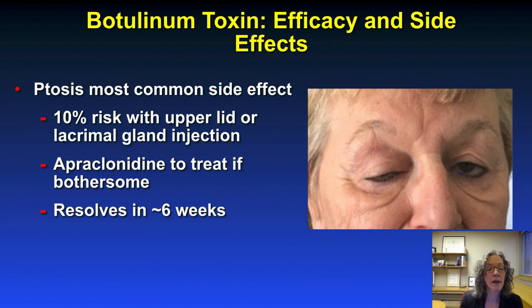So the side effect that's most common is ptosis, about a 10% risk, again, when we're injecting into the lacrimal gland, much lower when we're in that pretarsal space, but still not zero. Apraclonidine can be used to treat the ptotic lid if it's bothersome, and we reassure patients that that ptosis will resolve in about 6 weeks.